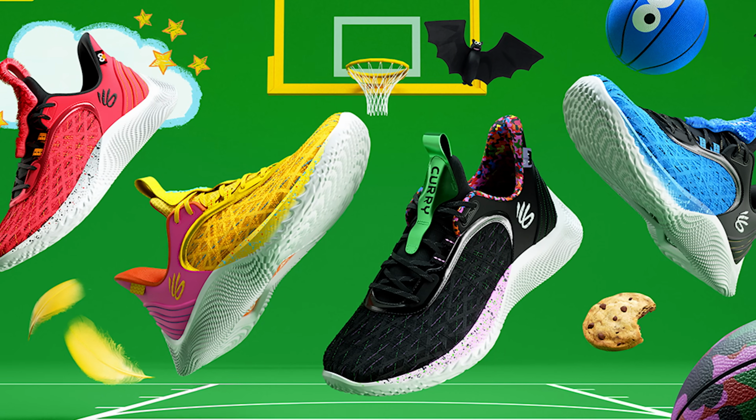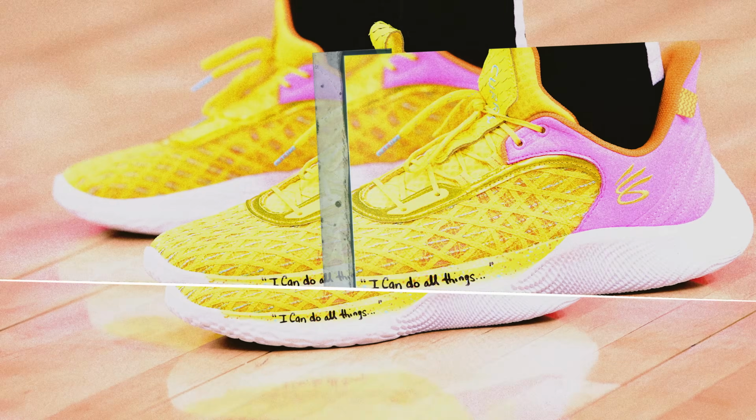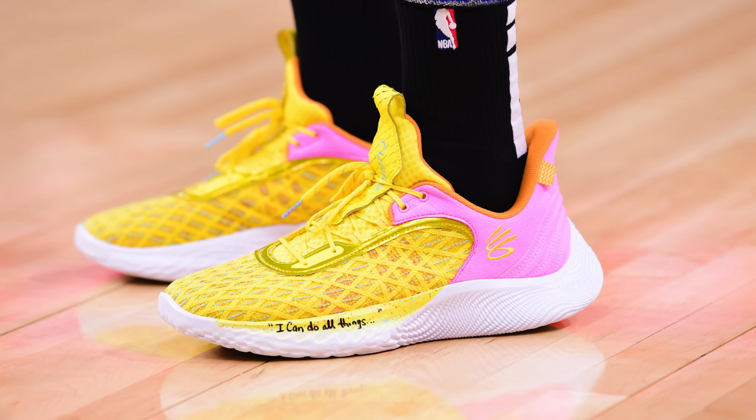Collaborations like these are always fun to see, but out of all the sneakers that are in the Sesame Street pack, these are honestly near the bottom for me, but I still respect the effort, and that's enough to earn a spot on this week's list.